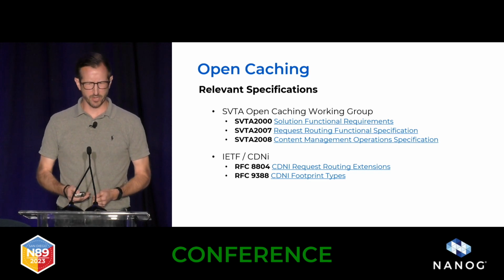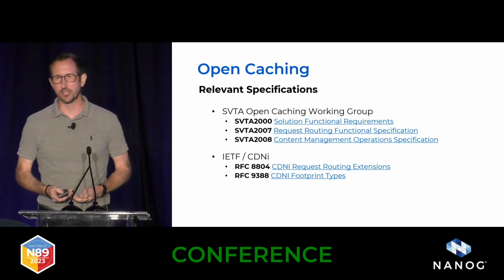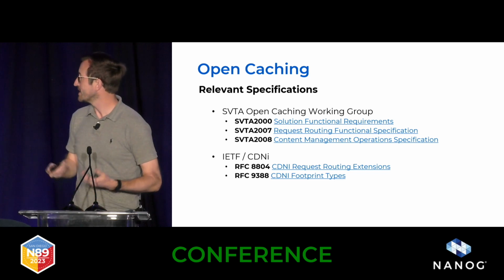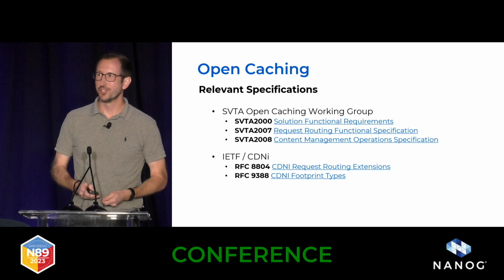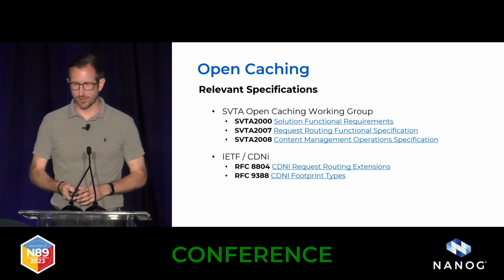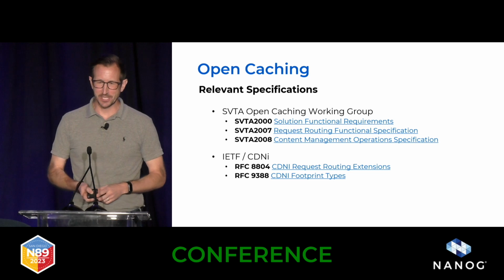Some of the document numbering is an easier way to find our resources. So if you want to know any of these specs, the link is in the slides, but you can also just Google SVTA 2000 and it's just as cool as looking for an RFC. The board members and I put a lot of effort into deciding how it should go. We're very proud that we've entered maybe a new stage of being an industry organization.